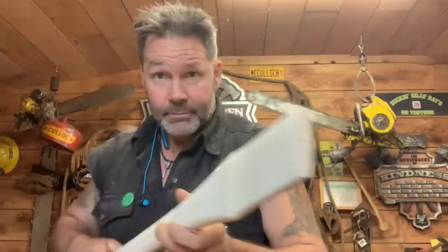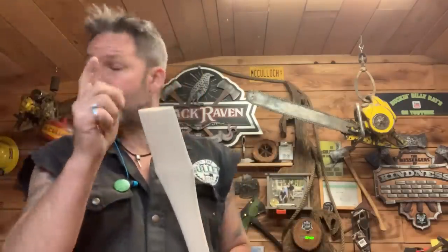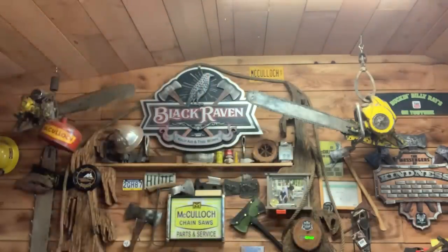This is a wicked handle. It's beautiful. And the reason I like this Beaver Tooth, I'll show you the difference. This is interesting. Beaver Tooth makes a hell of a handle. And so does my buddy, East Coast Logger, he's called. East Coast Logger. I'll show you something right now.